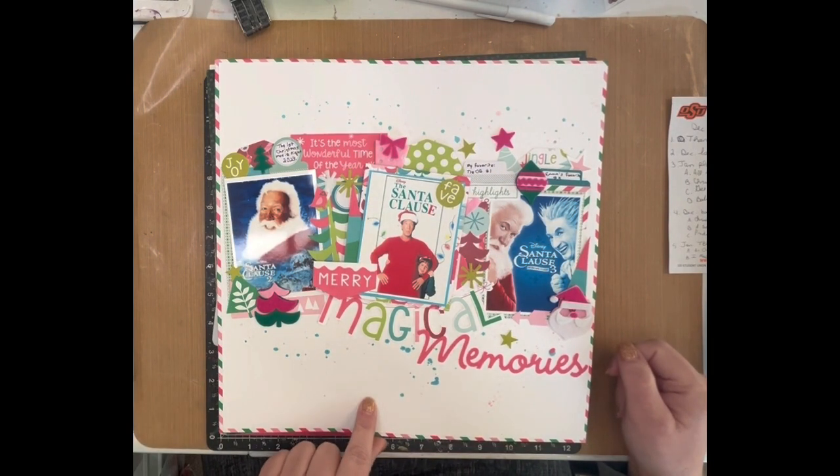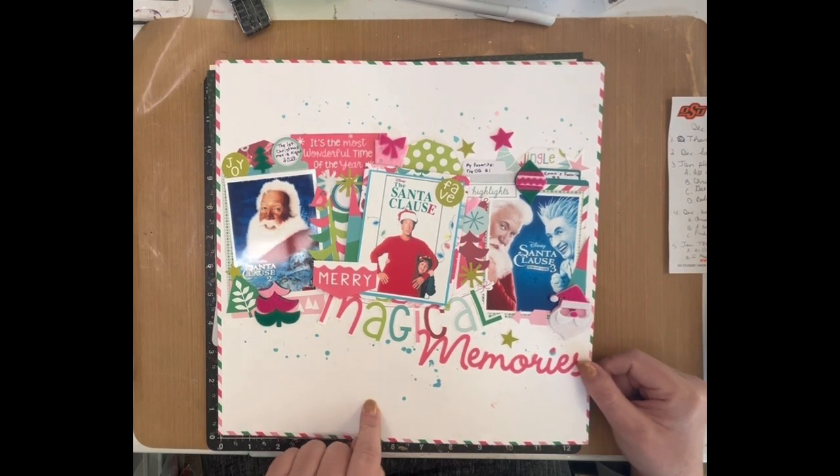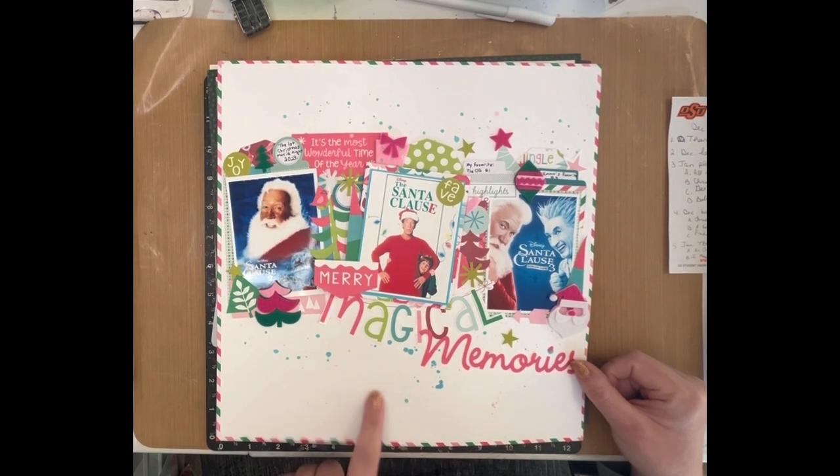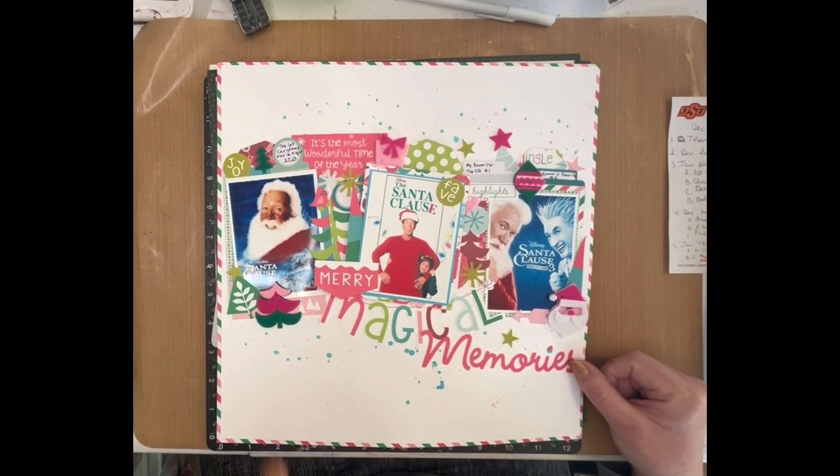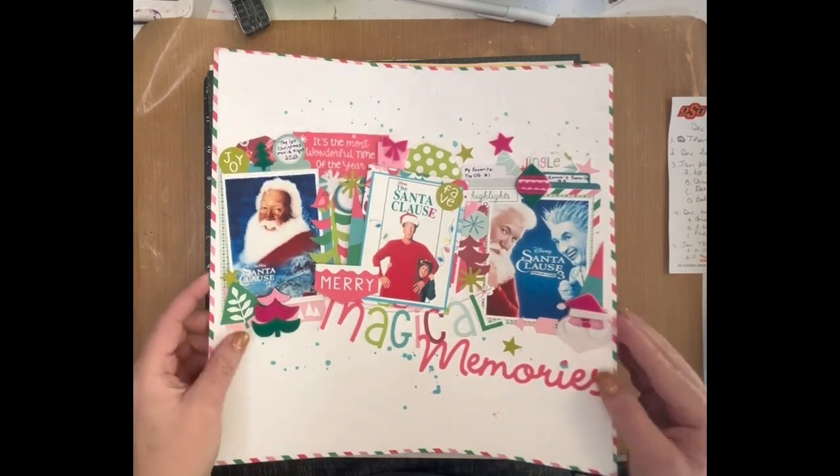It is Close to My Heart, Oh What Fun, paper, cardstock, stickers, embellishments, and some Ella's Studio tabs, some Nouveau Mica Mist, and Distress Mica Stain for the splatters.